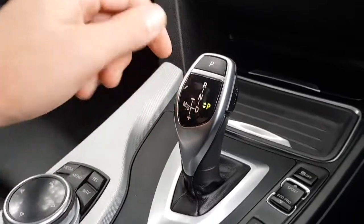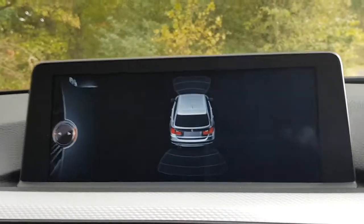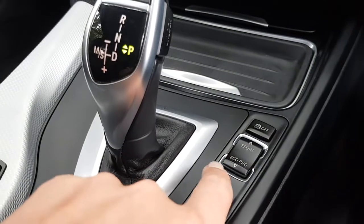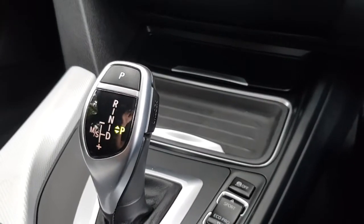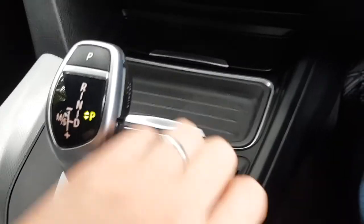Across to the automatic gearbox, and then down here we have front and rear parking sensors with the display up here just to show you which parking sensor is being used, and then also the different driving modes as well, all the way down from Eco Pro through to normal mode, Sport, and then Sport Plus, which actually removes a small part of the traction control system. You can turn it off fully by pressing and holding this.